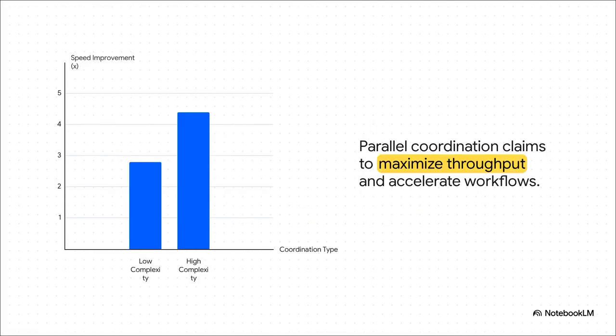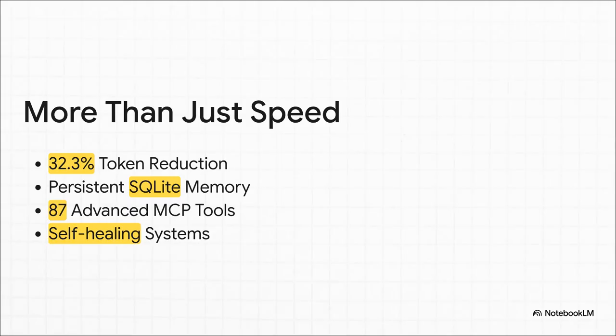Beyond just accuracy, one of the biggest promises here is speed. By having multiple agents work in parallel, one is coding while another is researching and a third is testing, the framework claims it can deliver a massive 2.8 to 4.4 times speed improvement over a traditional single-agent workflow. But the benefits aren't just about speed. The efficient way it breaks down tasks apparently cuts your token costs by over 30%, which is huge. It also has persistent memory for context, a massive toolkit with 87 advanced tools, and even self-healing systems that try to fix things when they go wrong.